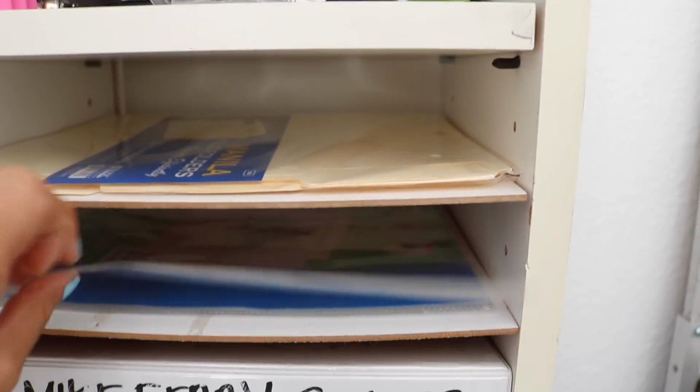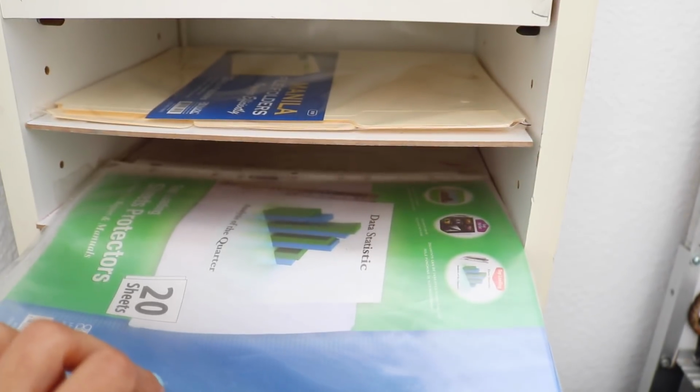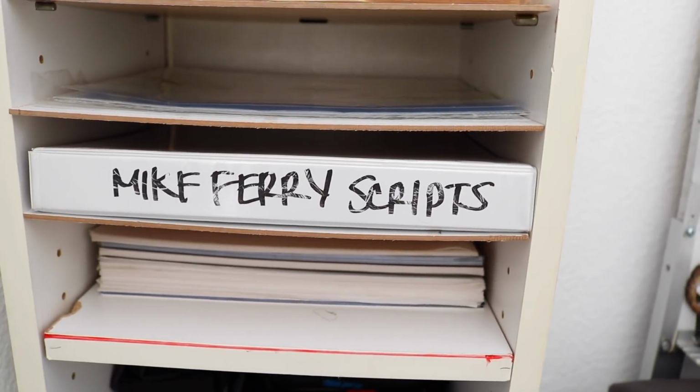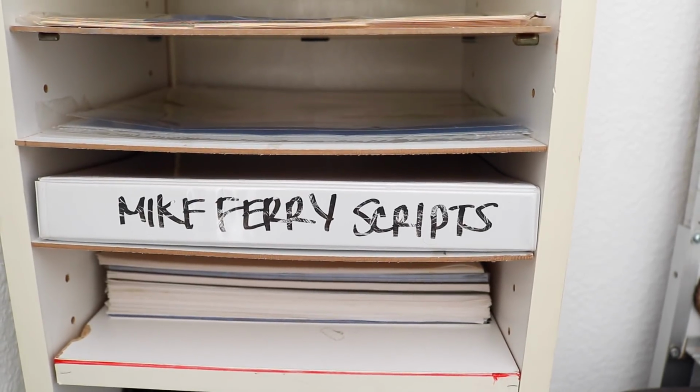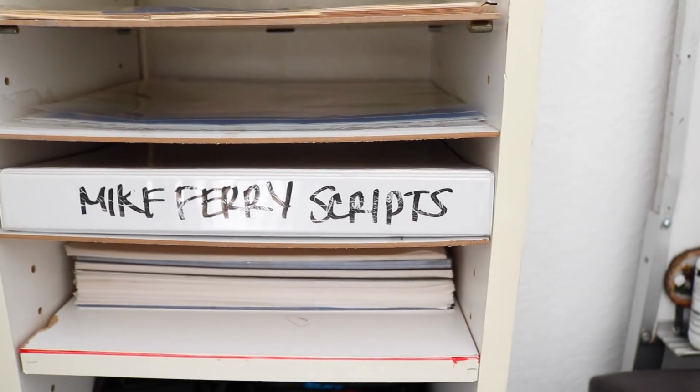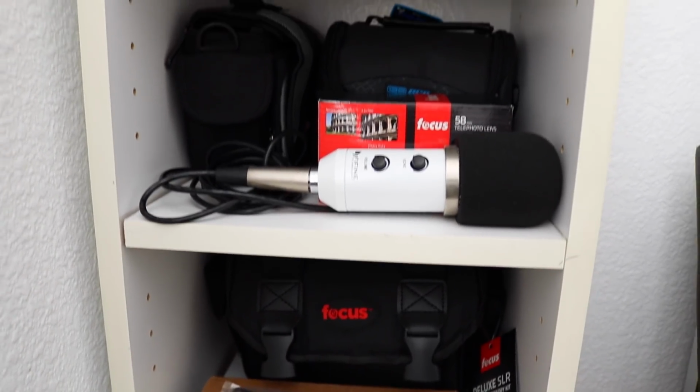Underneath that I have manila folders and little plastic sheets, and usually I'll use those whenever I go on an appointment and I just want to leave the documents for one of my clients. Now yes, these are my fairy scripts. When I first decided to get into real estate, I found those online and I just printed them all out. And here we just have extra camera bags.